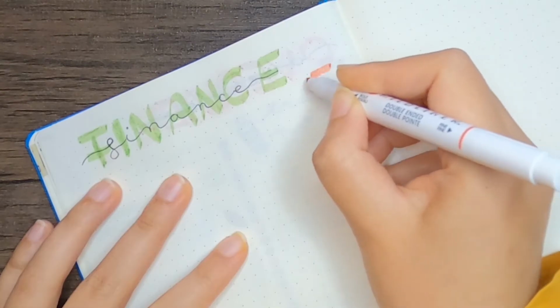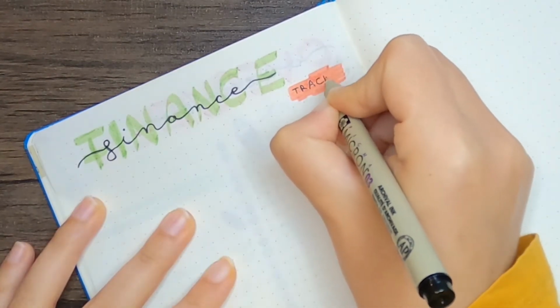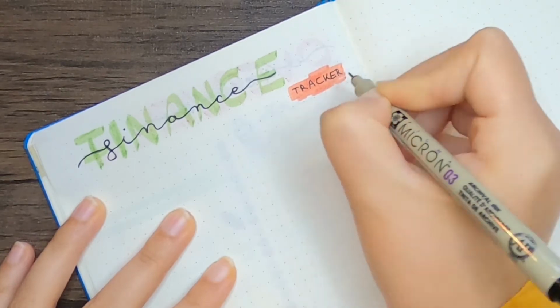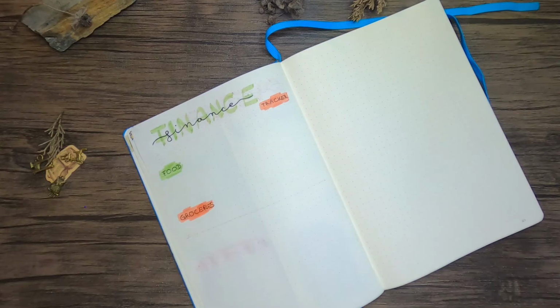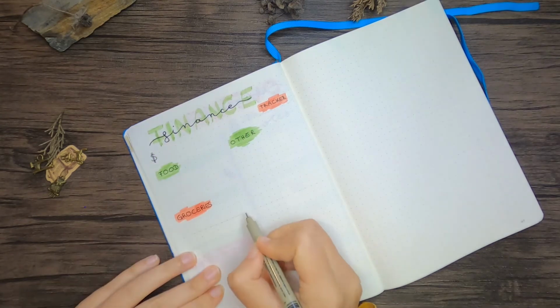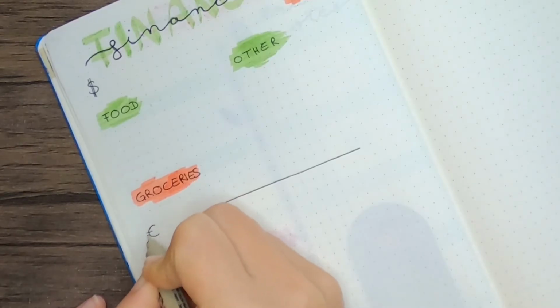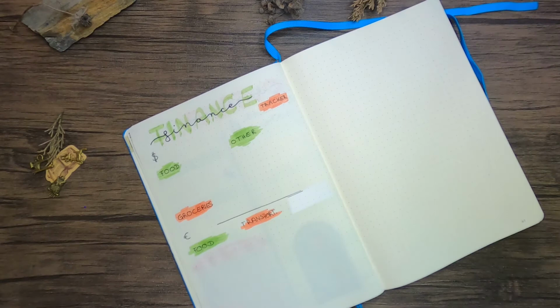The next spread will be my finances, where I will record all my spendings according to categories. But this time it will be a little different, because I will also divide it into dollars for the time of October that I will spend in the US and euros for the time that I will spend in Europe.